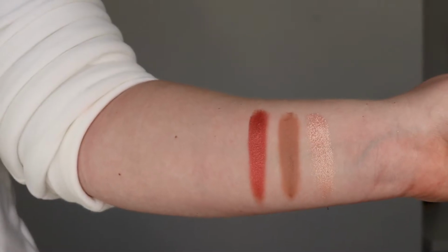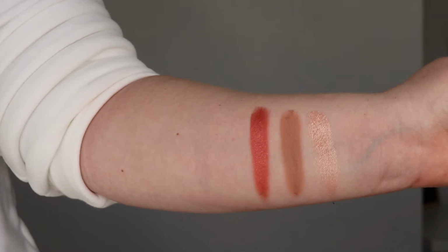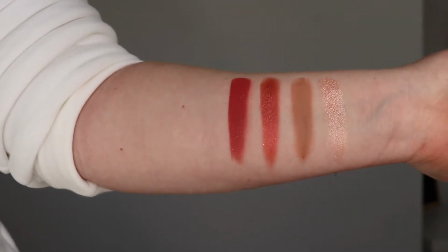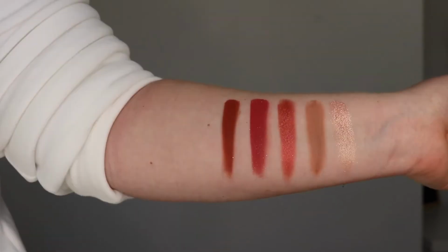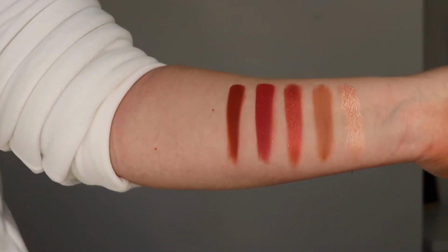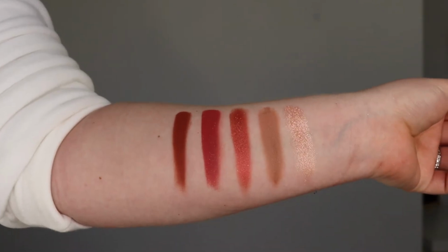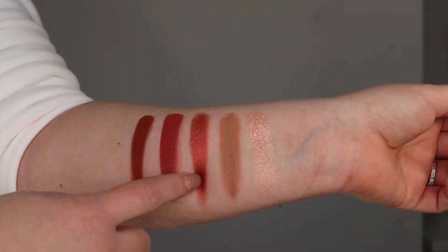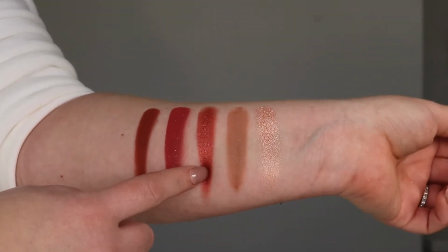Then we have the shade Faith, which is a warm toned medium copper metallic. Then we have the shade Precious, which is a warm medium red with gold glitter pinpoints. And finally we have the shade Forever, which is a warm toned medium deep brown, and it is a matte finish. So this is the Cherish palette, and out of the shades, this center shade here called Faith is not intended for use on the immediate eye area.